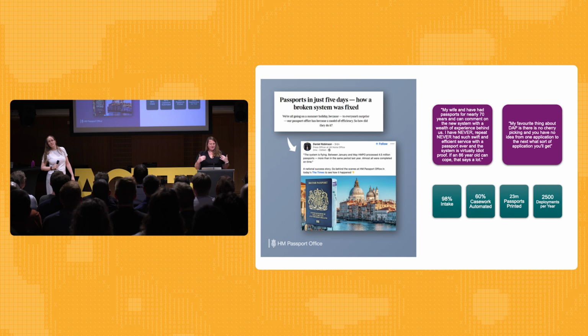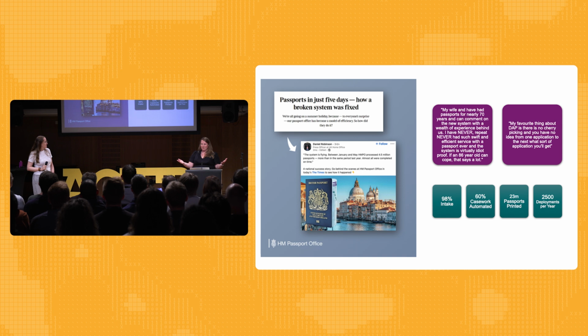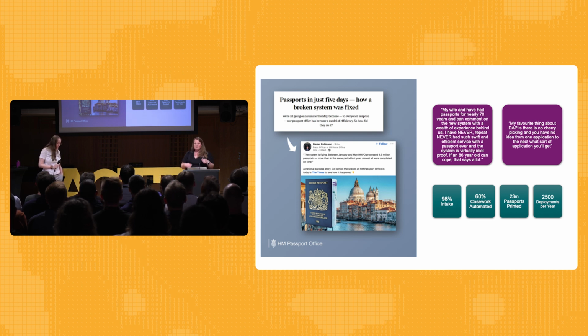For us, this is a success. About 8 years ago, HMPO was in the press for all the wrong reasons. They now have a system that is great for working remotely. It's great for the users in terms of the optimizations, but it's also great for the customer. So in terms of applying for the passport, the speed, the communications, and they're continuously improving it.